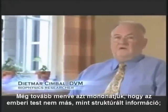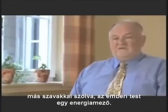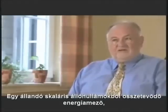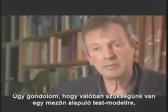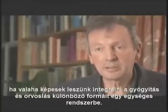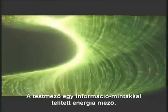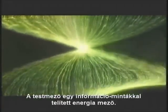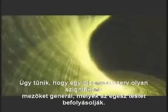We can go even further and could say that the human body actually is structured information, or in other words, that the human body is an energy field. An energy field of standing, stationary, scalar waves that are correspondingly organized, structured, and contain a great deal of information. And I think that we really need a field-based model of the body if we're ever going to be able to integrate different forms of healing or medicine into a coherent understanding. The body field is an energetic field filled with patterns of information. All of the organs in our bodies generate their own specific fields. One organ in particular seems to generate significant fields which affect the entire body.